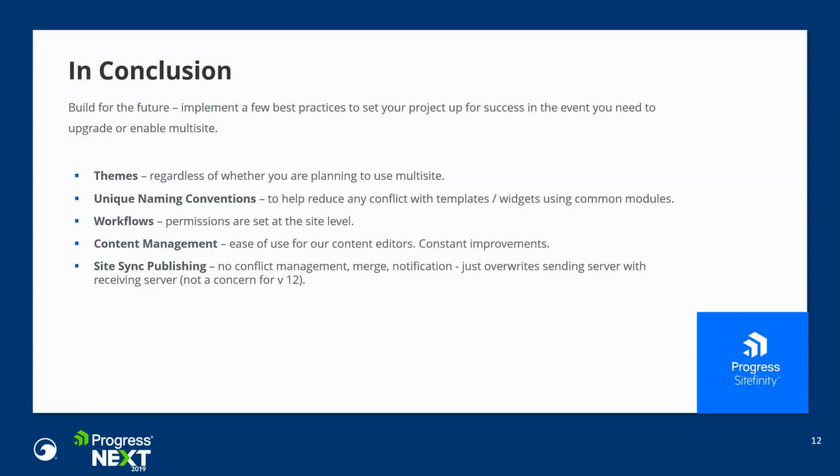For content management, there's a lot of great things that come enabled with Sitefinity out of the box, but as a backend developer, there's a lot of tools that you can use to make it a lot easier for your end users to manage their content. Some of the naming conventions that Scott talked about are very helpful for a user trying to pick out what content or layout they're trying to pull onto a page.